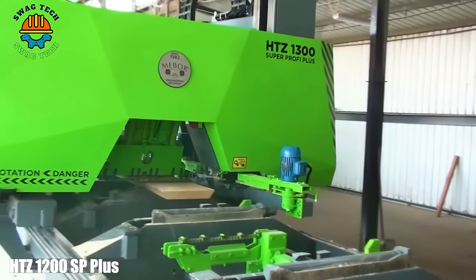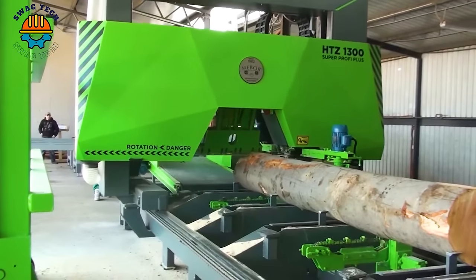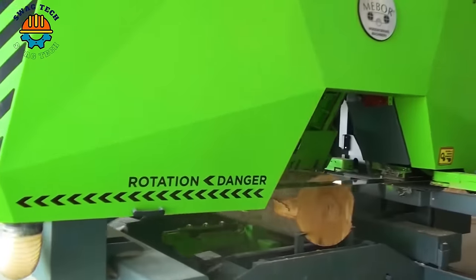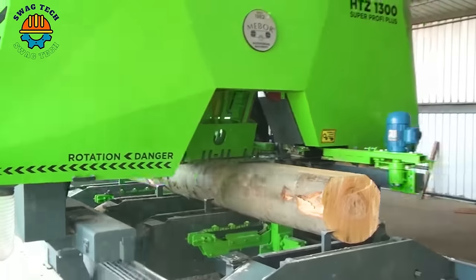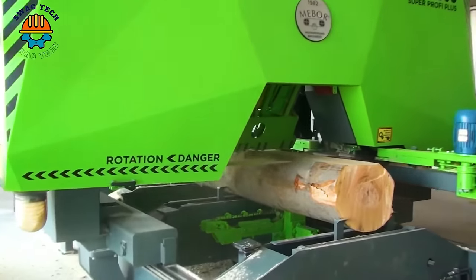The HDZ 1200 SP Plus stands out as a highly favored circular saw. Its versatility extends to handling wood of various sizes, ranging from small to large, with diameters up to 1.2 meters.